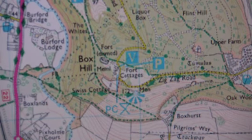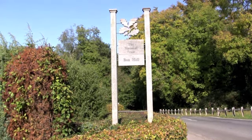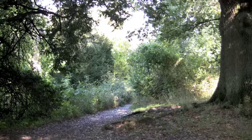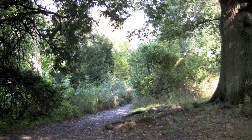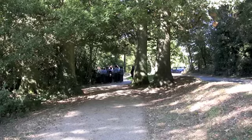Why is it important to conserve this area? The park is very popular with day visitors. Box Hill gets about 1 million tourists a year. It is well known for the box trees which grow here. The woodland is mixed with oak and yew included. It is used by groups of school children.